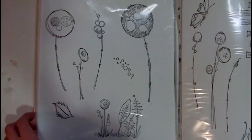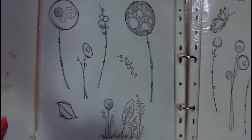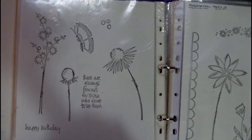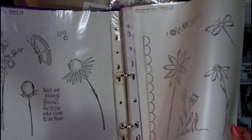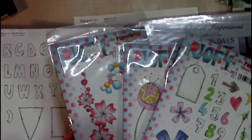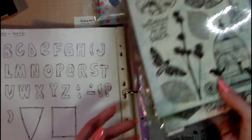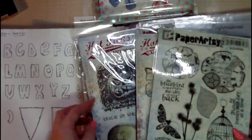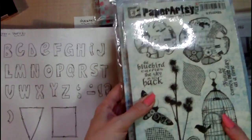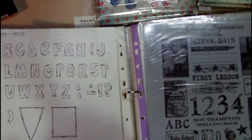So I've done 9, 11, 14, 13, and I've just done 21. I've got 3 sets left to do, and then these sets as well, 1, 2, 3, 4 from the hot picks. So I think they're going to have to wait till tomorrow.